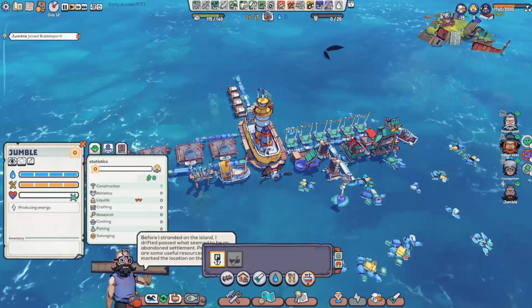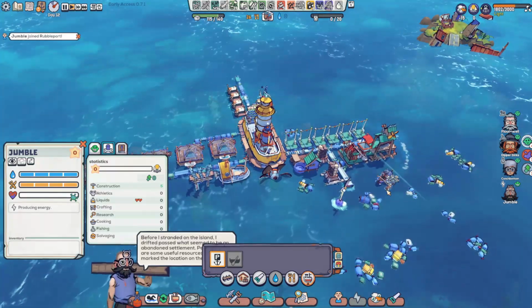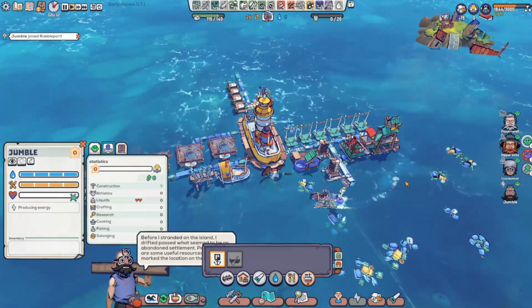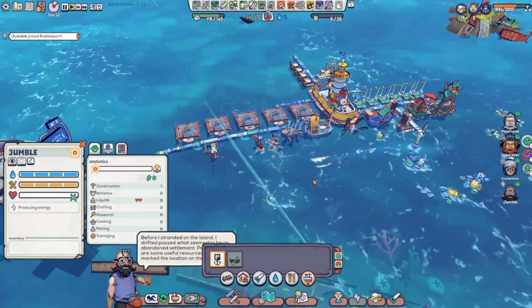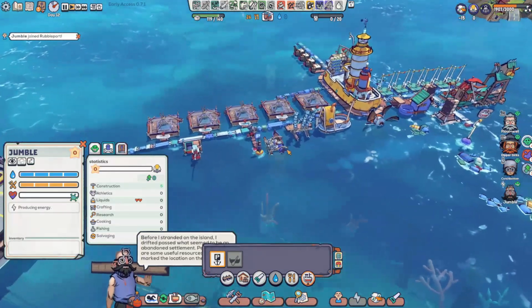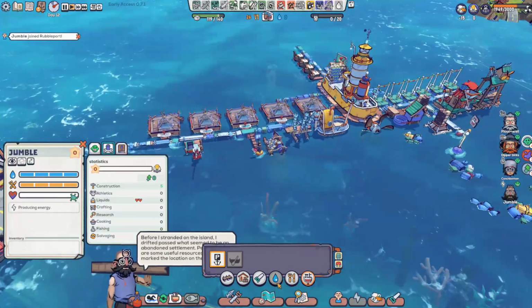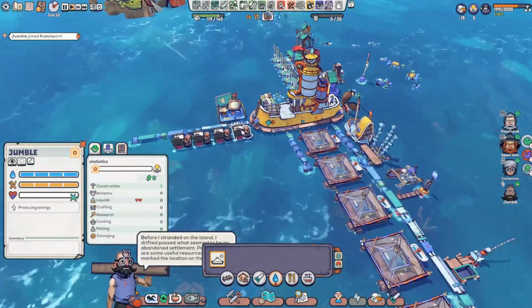I also got our salvage boat up and running, so the boat is going around collecting plastics, which is a much faster process and doesn't involve any of our drifters getting the soaking wet debuff, which is pretty cool. I do have another bed for Jumbo. I'm still working on getting more water production up, but I think we'll be okay for now.